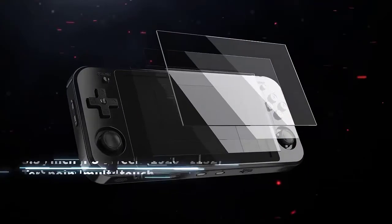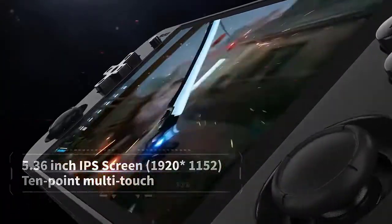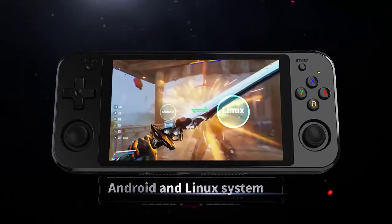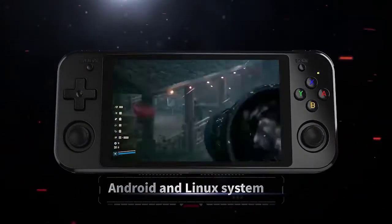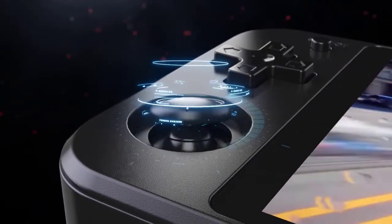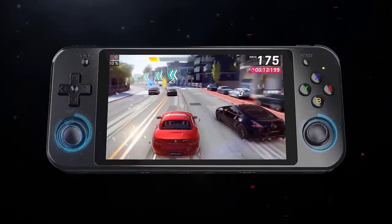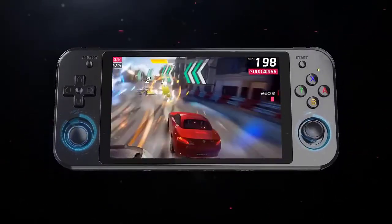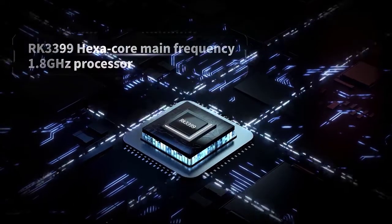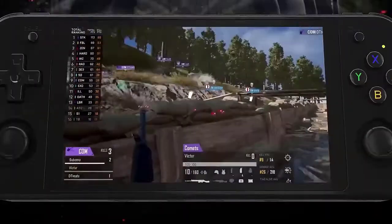The horizontal form factor of the RG552 measures a very portable 7.87 by 3.35 by 0.79 inches. Controls include a D-pad, 2 analog sticks, A/B/X/Y buttons, and shoulder buttons. The star of the RG552 show is the 5.36-inch, 1920 by 1152 IPS touchscreen with beautiful, eye-popping graphics. There are dual SD card expansion slots to increase storage to 512 GB.